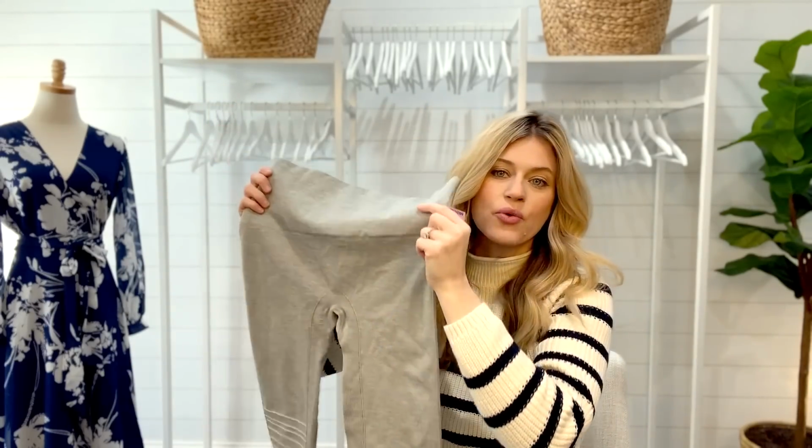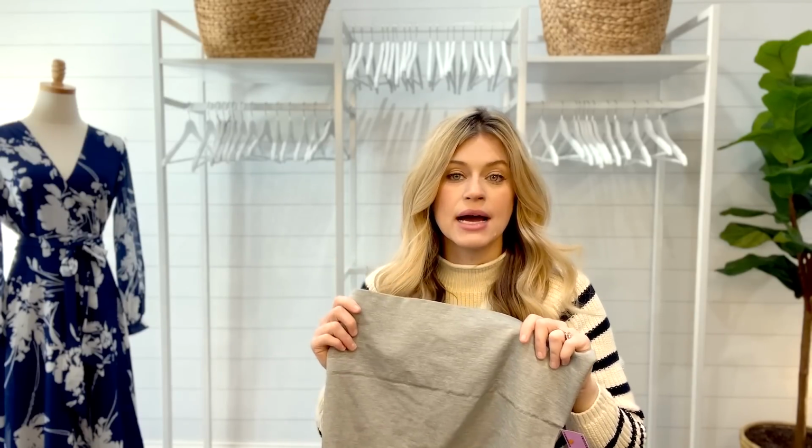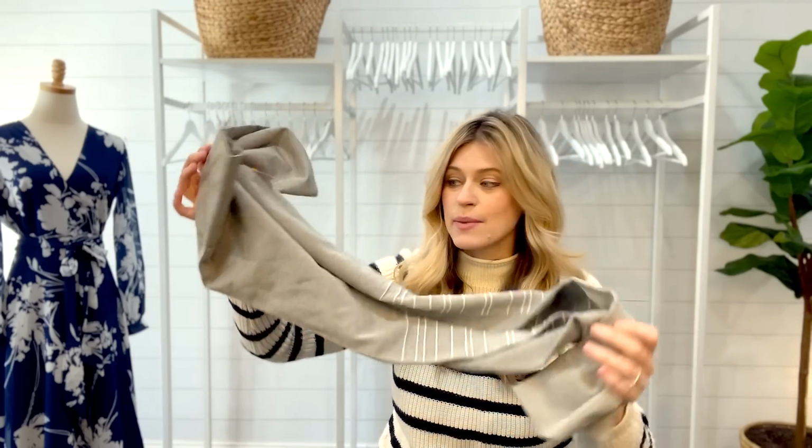I paid $5.49 for these. I usually list these somewhere around $40. I actually just listed 2 pairs of these this week, and they are getting a lot of activity. So when I found this pair, I definitely went ahead and grabbed it.